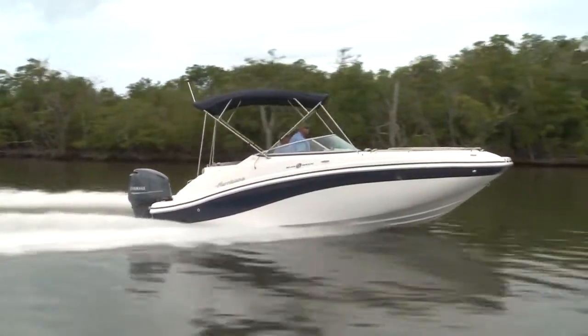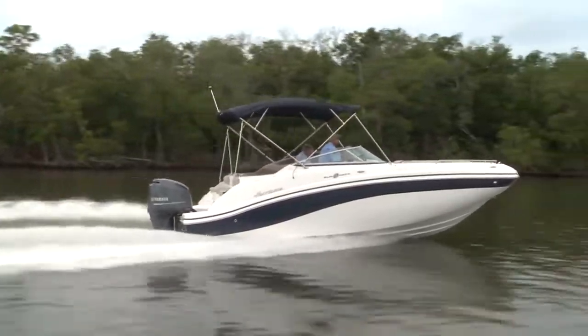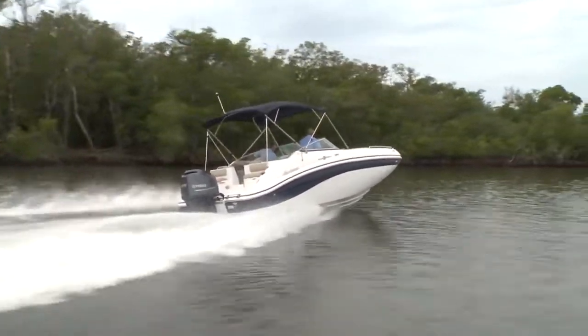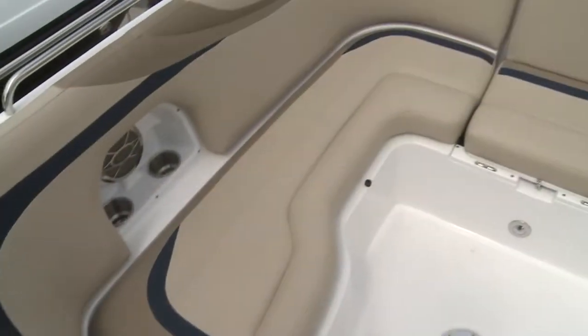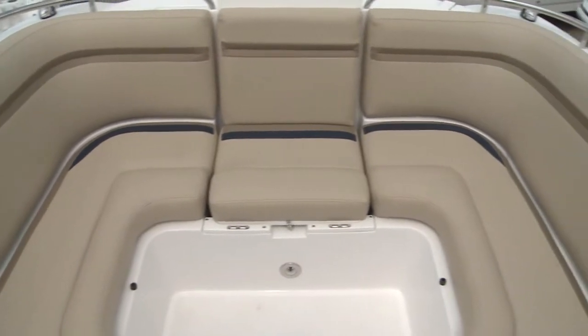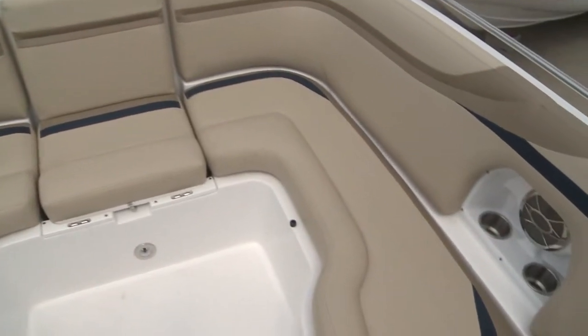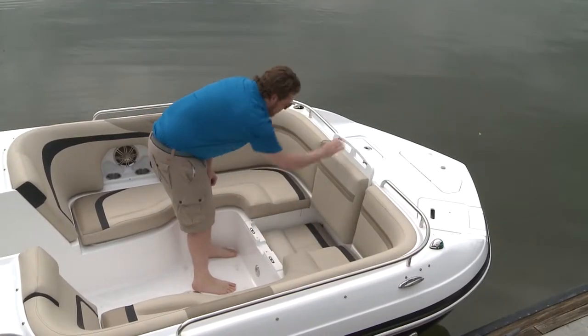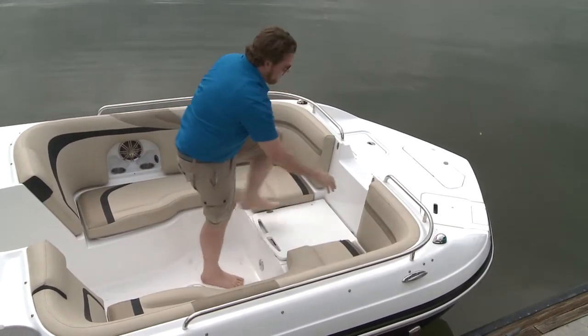The Hurricane SunDeck 2486 is a 24-footer with sleek looks, excellent performance, and all the room you'd expect on a deck boat. The bow lounge is the classic playpen style with comfortable wraparound bench seating. But if you want to access the bow platform, a clever fold-away center seat means walk-through access without ruining the cushions.